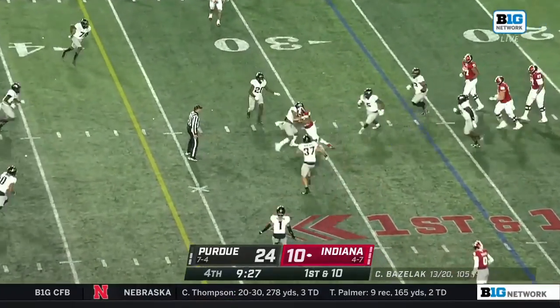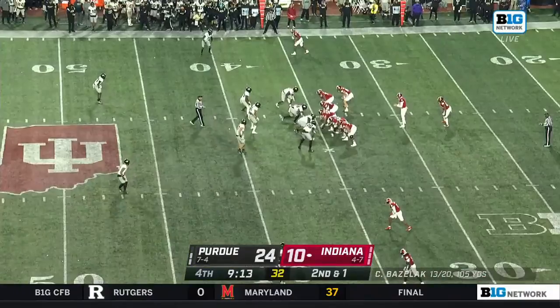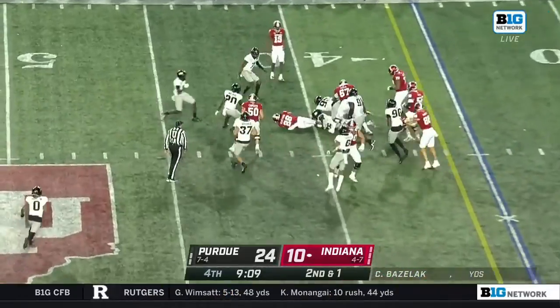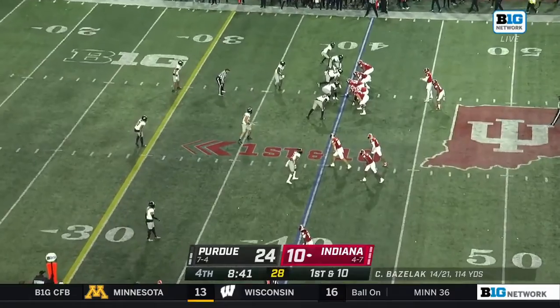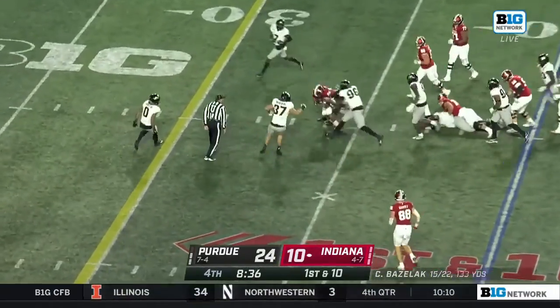Bazelak underneath to Josh Henderson. And Henderson. 1 to Durham, now to Jones, 65. In his great Purdue career, first down run, Henderson across the 40. And then he throws behind him. It's high school stuff. Henderson finds a crease.